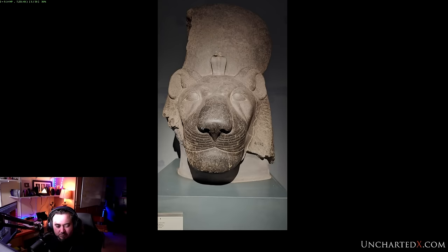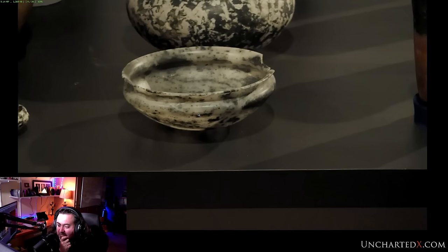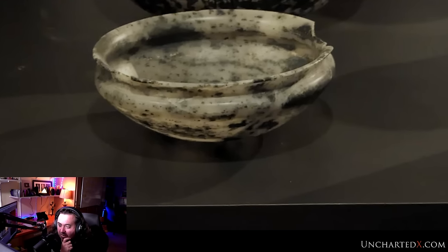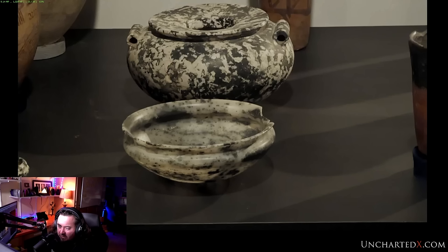Very cool. Some nice Tefnut statues. They have a very nice diorite bowl here that's quite thin. And I do like the context under which these bowls are displayed, with a porphyry vase and a diorite bowl, whatever.